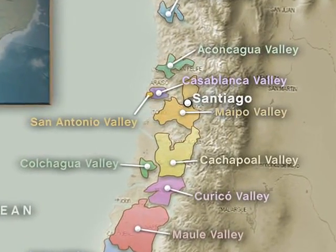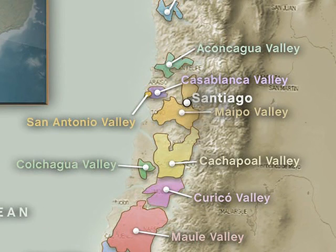It has 3 main areas. First, the Alto Maipo, which is closer to the Andes, so it's at a higher elevation, and it's known for its bold red wines. Second, the Central Maipo, which is due south of Santiago around the Maipo River. Last, the Coastal Maipo, which is a much cooler region with its maritime influence from the Pacific.